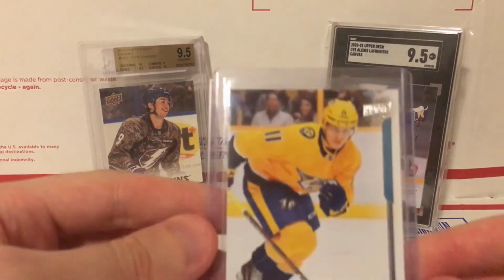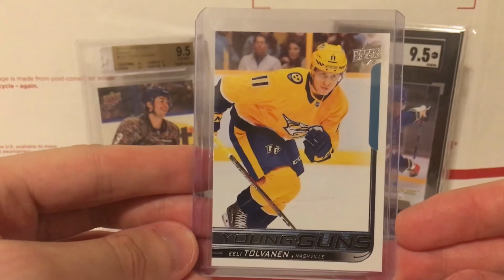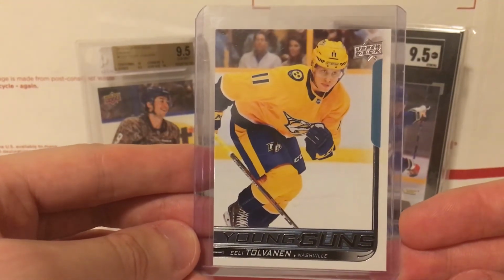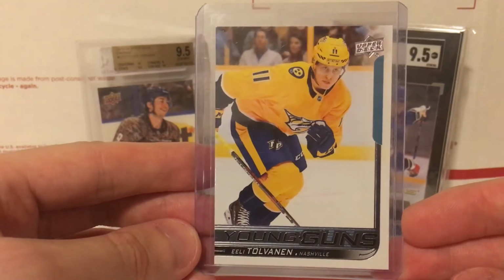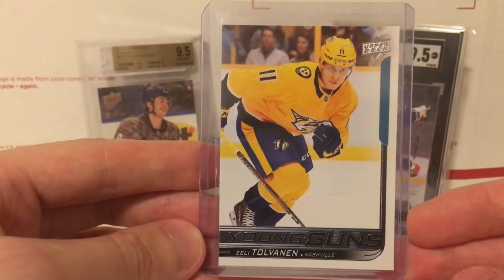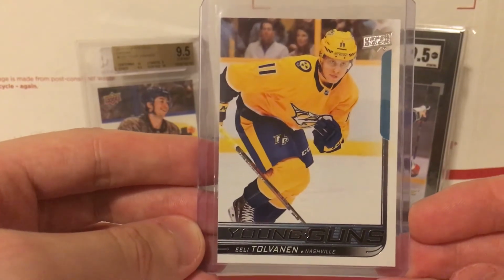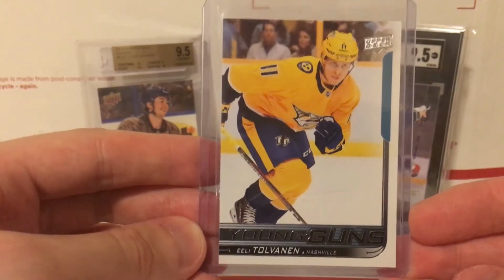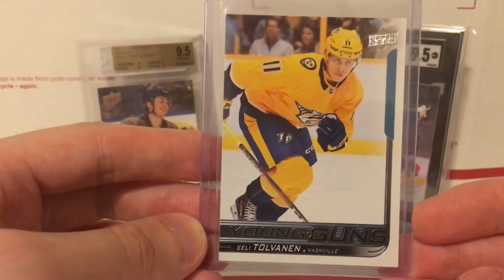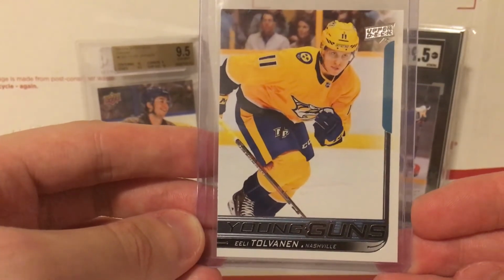Speaking of players that I think are the real deal, Eeli Tolvanen, hoping to get 9.5 here as well. He got off to a slow start in his career, in the NHL at least. He was dynamite internationally, but he really started getting going this past year, and I'm really hoping that he turns into what I think he will be, which will be a 30-40 goal scorer on a national team that desperately needs that goal scoring, especially with the departure of Arvidsson. I think he's going to get every chance possible.